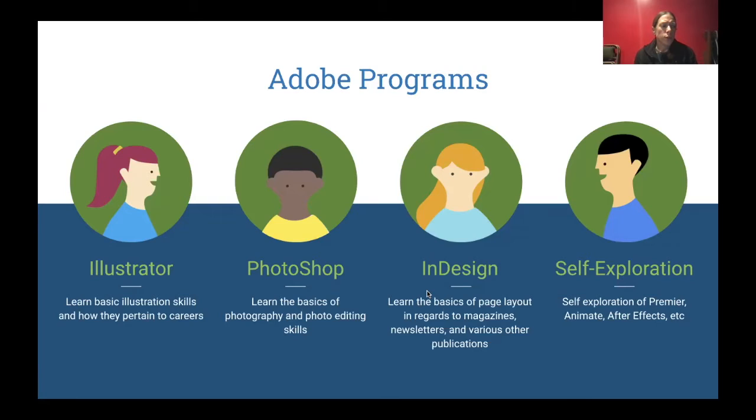In regards to the softwares that we learn in the class, we have the Adobe Creative Suite. However, we don't cover the whole suite. We focus on Illustrator, Photoshop, and InDesign. Illustrator, they're learning the basic illustration skills and how they can pertain to careers. Same thing with Photoshop, learning the basics of photography and photo editing. InDesign, basics of page layout for magazines, newsletters, publications, books, whatever it might be. And that self-exploration piece, when we have time, is for students to explore Premiere, Animate, After Effects, Dreamweaver, whatever it might be.